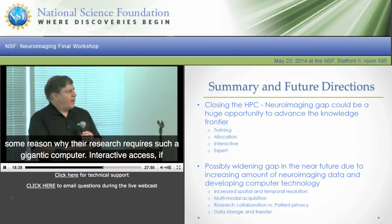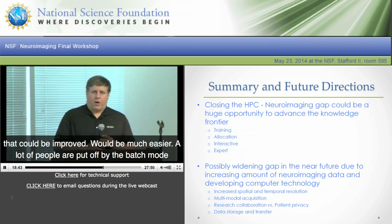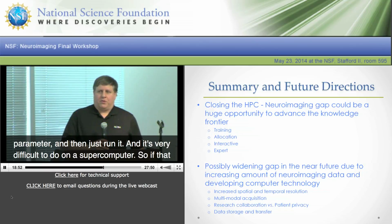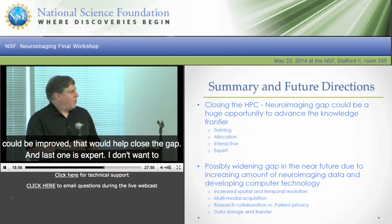Interactive access, if that could be improved, would be much easier. A lot of people are put off by the batch mode model of supercomputers. They would like to be able to sit down and type something, try a new parameter, and then just run it. And it's very difficult to do on a supercomputer. So if that could be improved, that would help close the gap.